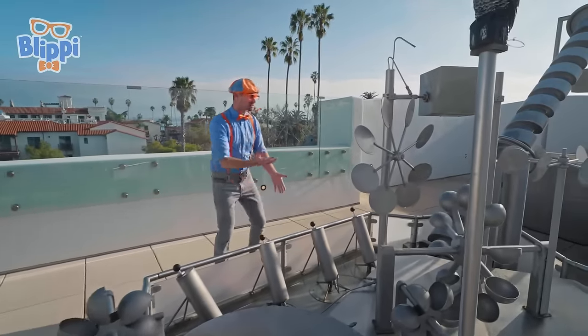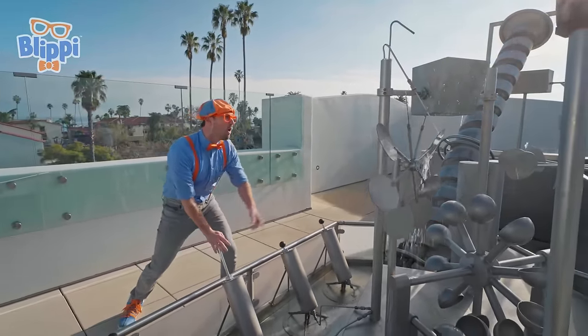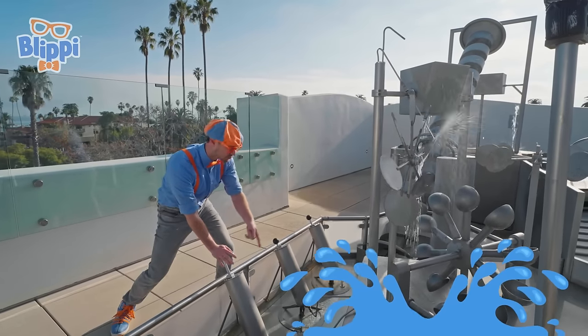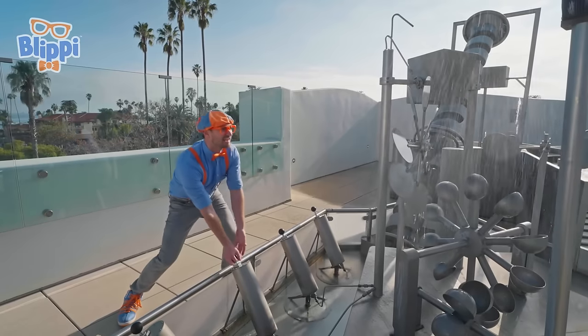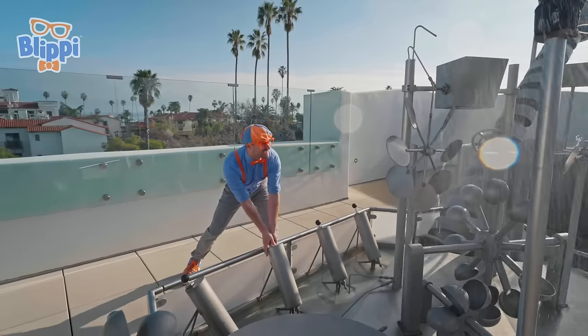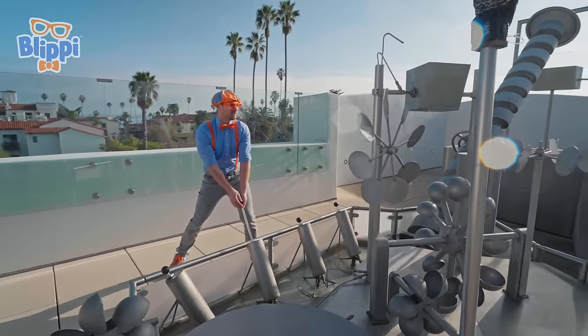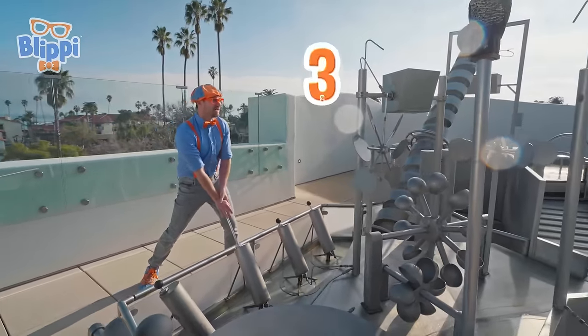Wow! Look at all these cool things! I wonder what this does. Okay. Whoa, it sprays water when I push it through these tubes. Hey, and it spins this thing. Oh, yeah. All right, let's see if we can get this to spin. Oh, we might need to wait. All right, ready? 3, 2, 1.